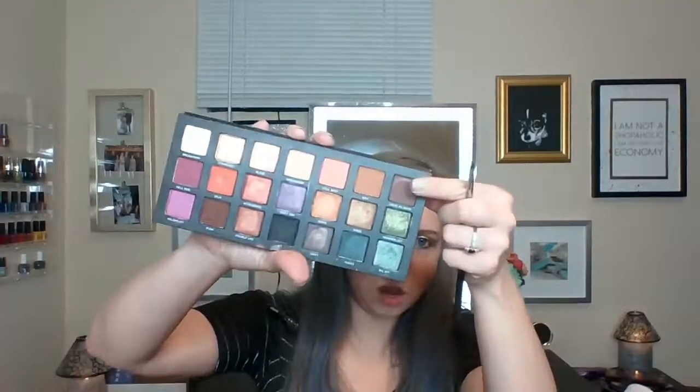So for the lower lash line, I'm going to take this tiny little brush and go in with Good as Gone, that darkest brown we used.